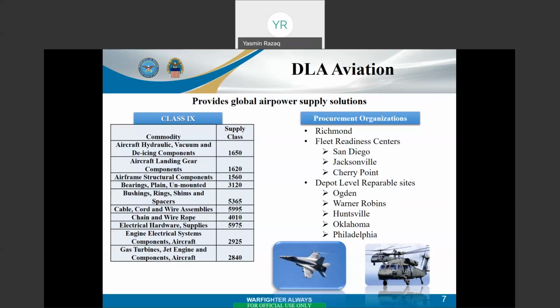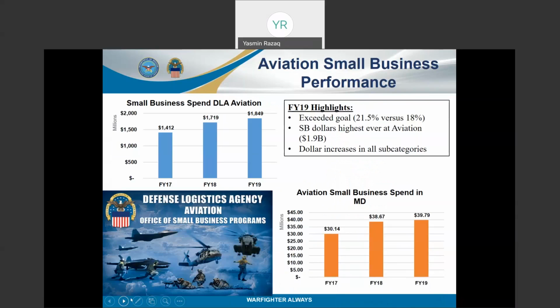So if we can go to the next slide, just to give you an idea of the volume of business for DLA Aviation, you can see we've had a really good small business trend in spend. We've increased about $400 million since FY17 through FY19. We are down a little bit this year. Funding has been a little bit more restricted than it has been in past years. So it looks like we're going to, once the final numbers come in, finish up significantly lower in dollars this year. But if you look at Maryland spend, you can see that's gone up as well.